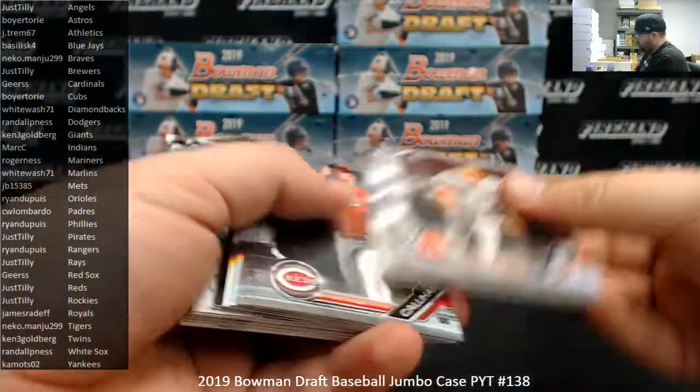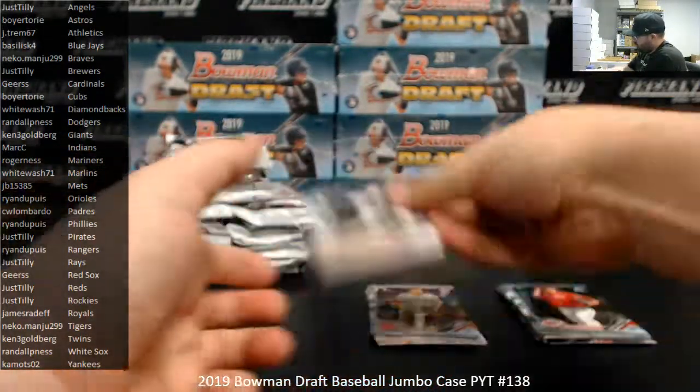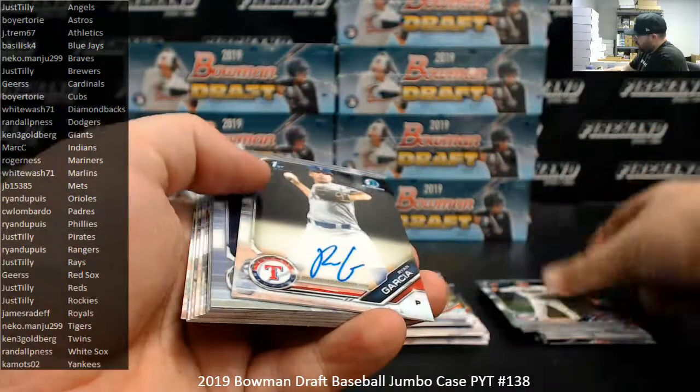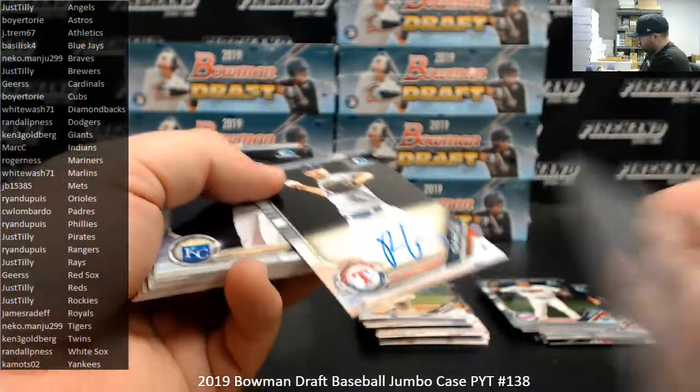Here we go. Ryan Garcia, auto, Rangers. Rangers going to Ryan Dupuy. Get us started.